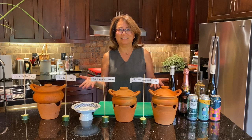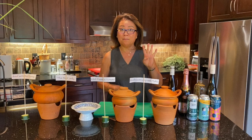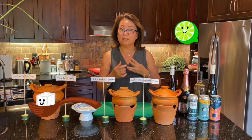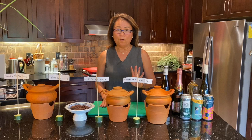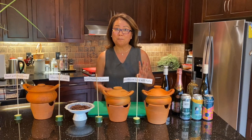Let me explain. In Thai cuisine, we have four essential basic tastes. One is sour, the second is sweet, the third is salty, and the last one is creamy or rich, in terms of coconut milk and curry. Today, I made four dishes representing the four essential tastes that I just mentioned.